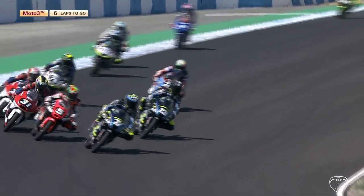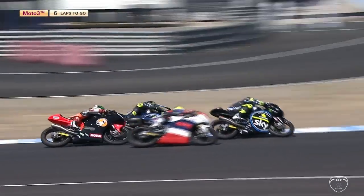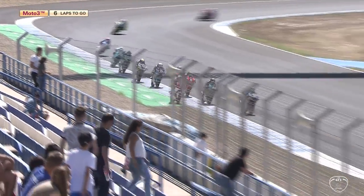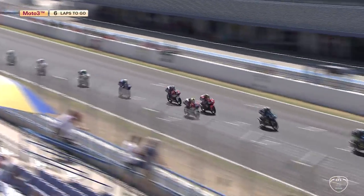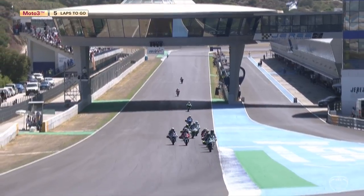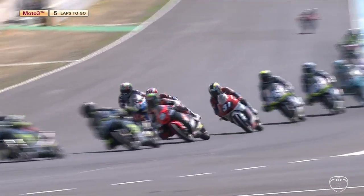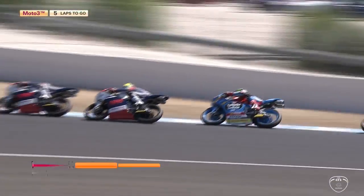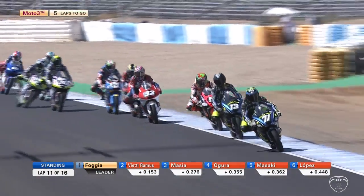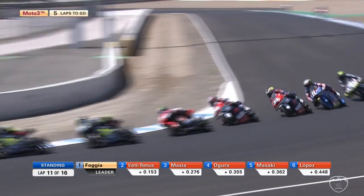Like here again, he's got some. In. Misaki holds the line really brave, and it's going to be a VR46 1-2 over the line. Yeah, you can see there Misaki just missed out on that. Yeah, he went over on the rumble strips. They're nasty things, those as well, because they're bumpy and horrible, and they upset the balance of the bike no end. That camera angle deceived my eyes a bit then, because it looked like Alonso Lopez was going to get caught up in some strife.